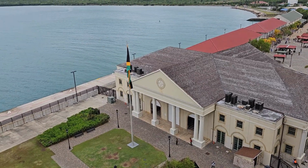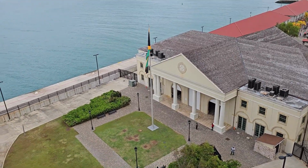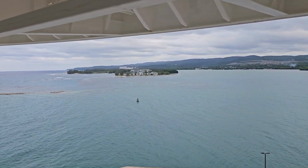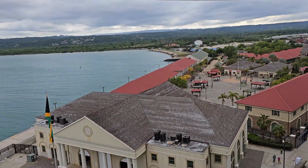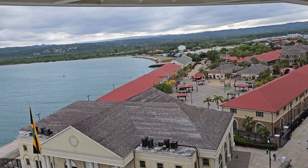People coming on back from Jamaica. I like how the flag's flying there in a breeze. We were just way over on that side of the island for the horseback riding. Started to rain a little bit when we left, but they're still having fun down there. Lots of shops. I would definitely recommend coming to Jamaica. It was a lot of fun today.